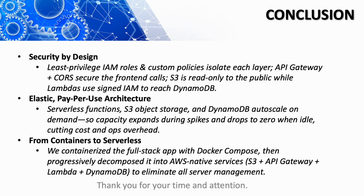That's a game changer for startups watching their burn rate. Third, we have applied security by design: least-privilege IAM roles, resource-level policies, and CORS headers. So even as the app scales globally, access remains tightly controlled. Together, these points show how AWS serverless simplifies operations, reduces costs, and sets a solid foundation for future growth.